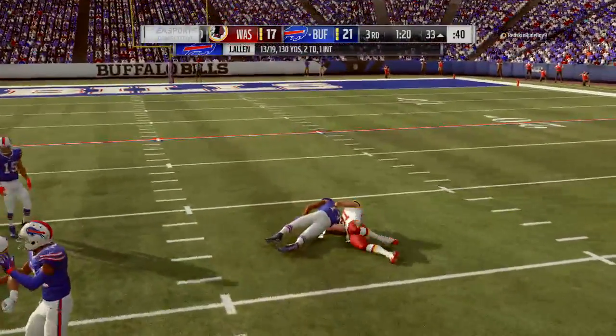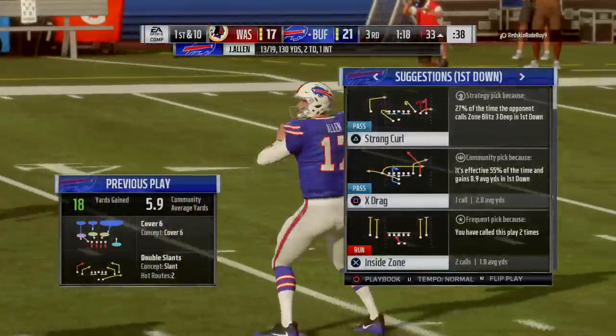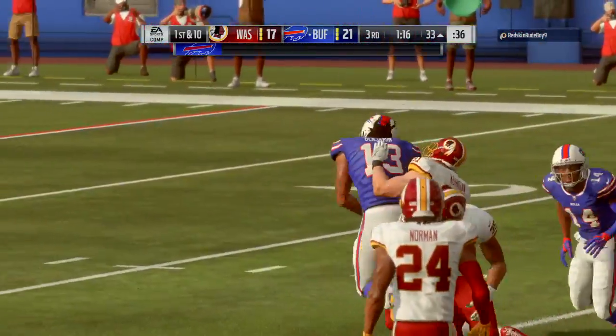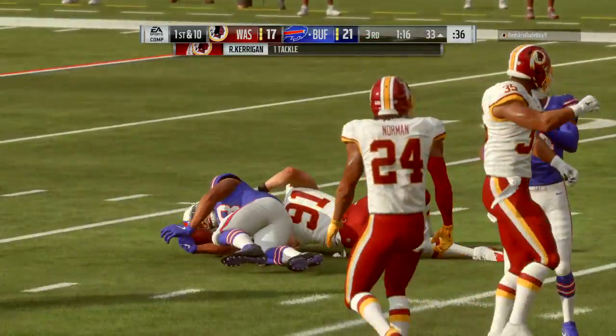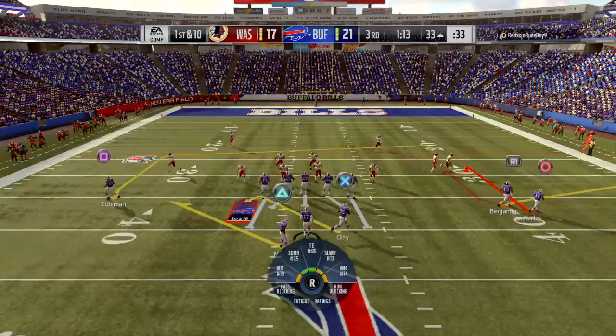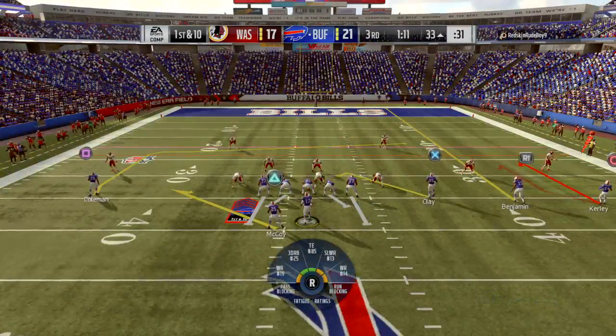Benjamin with it over the middle. And he gets this inside the 35-yard line. The Bills passing game getting them down the field. They've got another first down. In Washington territory now. Here's 1st and 10. Down at the 33.